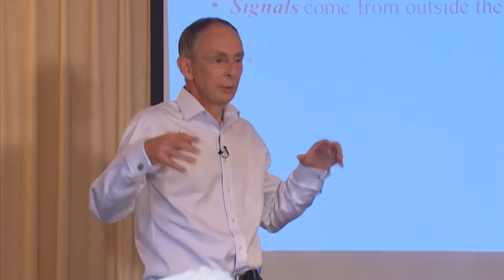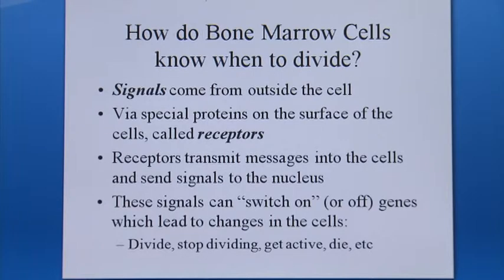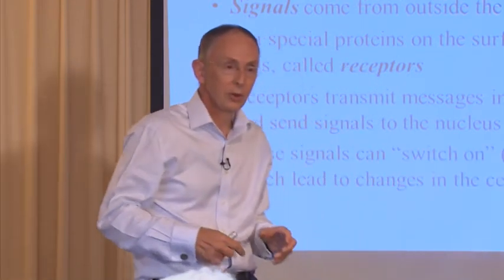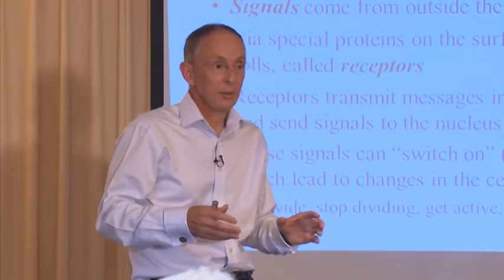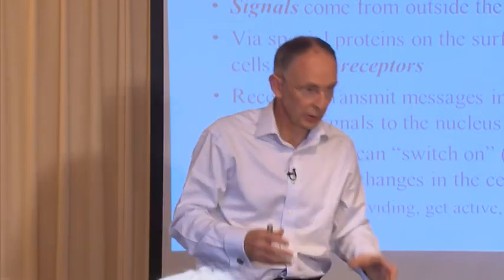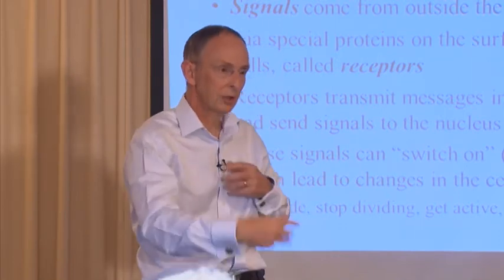Well, it's because signals come from outside these cells, which are going about their business. And signals bind to proteins. I've got a picture of this in a minute, so you don't necessarily need to understand the words here, but they bind to proteins on the surface of cells, which send signals into the cell, into the nucleus, to tell it to change. What that does usually is to switch on certain genes or switch off certain genes, which makes cells change their behaviour. That behaviour may be to divide more rapidly, stop dividing, get active, or to die. All those things are controlled by signals coming from outside the cell, binding to something on the surface of the cell, sending a signal to the nucleus, which changes how genes are expressed.